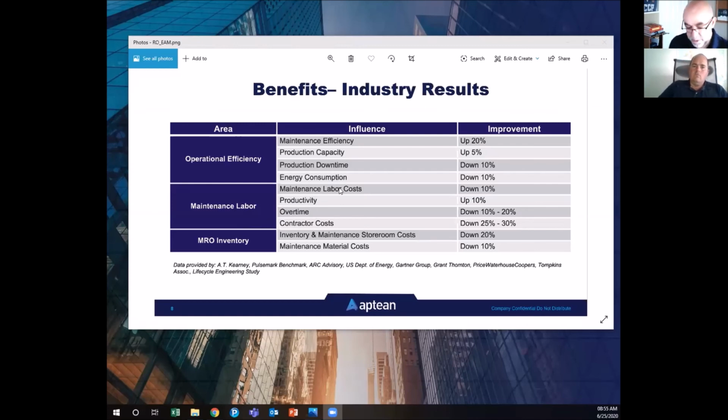And if you think through the journey of level 1, level 2, level 3, all of these items contribute as you go through that journey. So of course, when you first go into EAM, you'll get that first bump, but then you can continually improve, and you think progress, not perfection. You can continually get that improvement and get those benefits. So it's not just the initial install, but it's improving as you go forward.